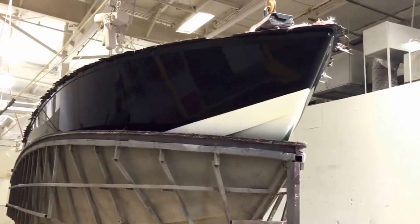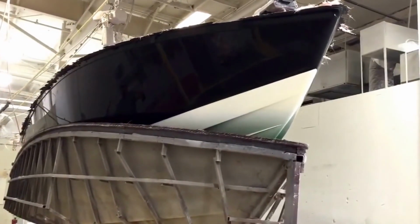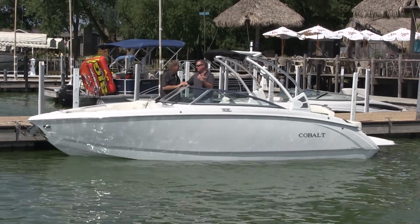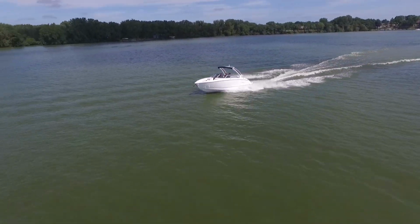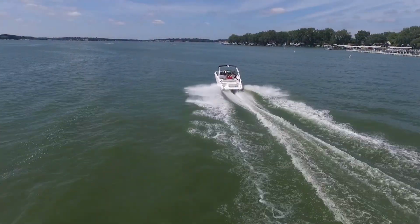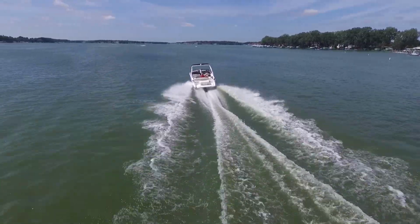That's where Cobalt, every boat they build, the hull is specific to the dimensions of what the boat is. Again, it's ease of operation. That's the easiest way to describe it. We're not having to run trim all the time. We're not having to deal with trim tabs. We don't have any of that. That's the appeal of Cobalt. That's why I love selling them, because of the performance that they offer and what every boat should do on the water.